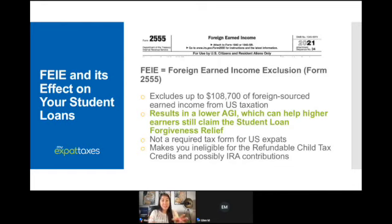Because you have to balance it. Is it the foreign tax credit, or, if you want the refundable child tax credits, or need the stimulus payments, or some student loan forgiveness, is it basically using the foreign earned income exclusion, Form 2555. Like I said, you can exclude upwards of close to $110K of your foreign source earned income.